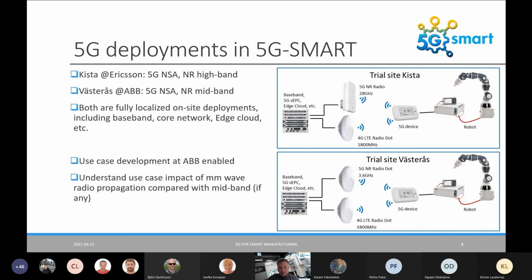The Kista network is a complete and fully localized private network. So every piece in the network, the basebands, the 5G EPC, the core network, the edge cloud, etc., everything is on the same premises as the factory test site or factory test area. And this is important to provide the best possible latency and security and survivability.